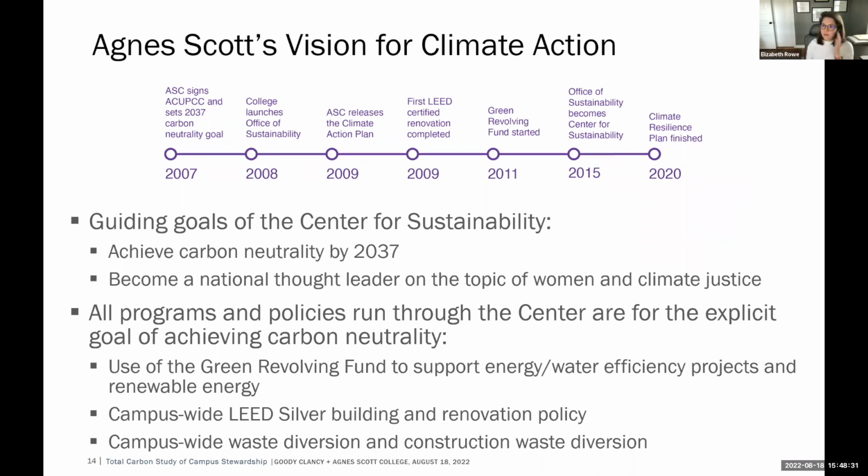So I'll briefly give a little background on sustainability. We started our program in 2007, and we set a pretty ambitious carbon neutrality goal of 2037. So this marks 15 years in, 15 years to go.